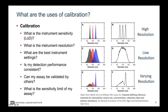Another reason why calibration is critical, especially for techniques that have arbitrary unit outputs, is we can actually identify which instrument we want to use, which detection methods, which detector settings we want to use. And then we can also perform validations of our assays compared to other people's. So it's incredibly powerful to perform calibration, and it's something that we've been really pushing as a lab and many working groups in the field.